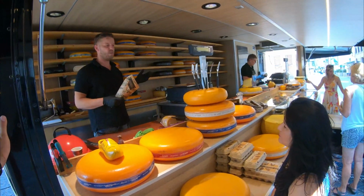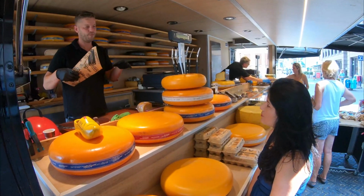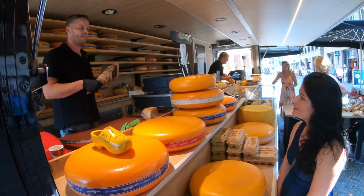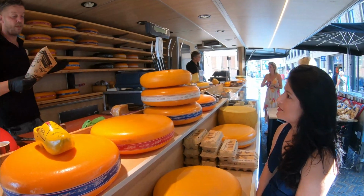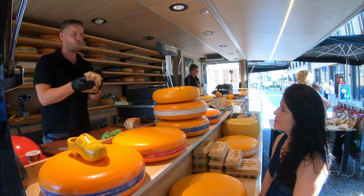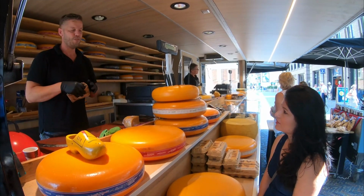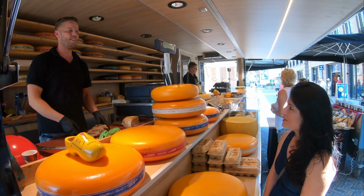When it's 6 weeks of age, and then we want to ripening, yes, on the wooden plates. Yeah. For sometimes half a year or a year. And then this one is 2 years old. We take care of it 2 years and we clean them, turn them around.